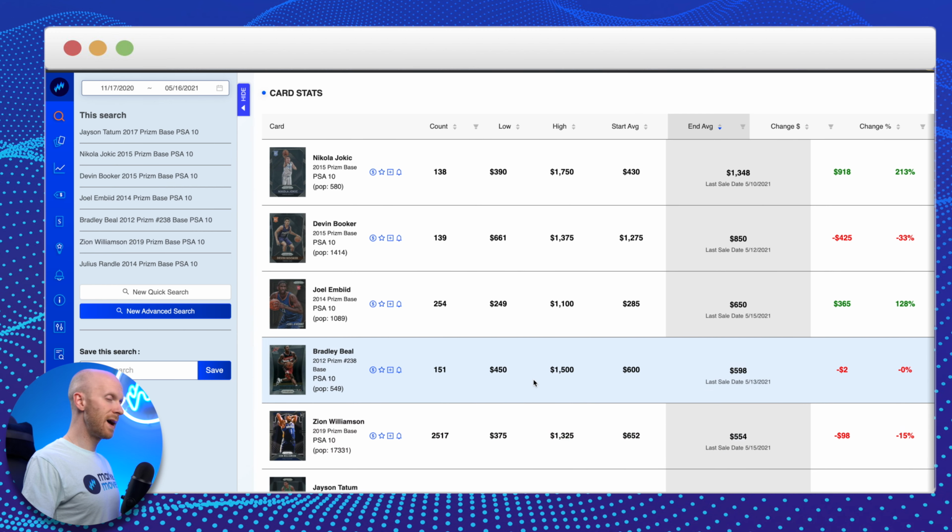So another guy I think could go up, actually, is Devin Booker. Now, he's already pretty high, but he's down 33% over the last 180 days. And that's really interesting considering the Suns are one of the best teams in the West. They're kind of a surprise. If the Suns make a run here in the playoffs, if they make it to the Western Conference Finals, you can believe that this card is for sure going to be up compared to where it is now.